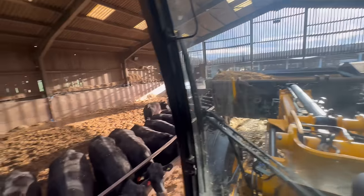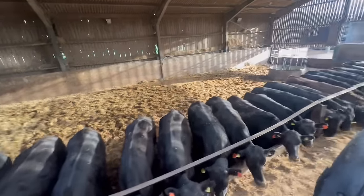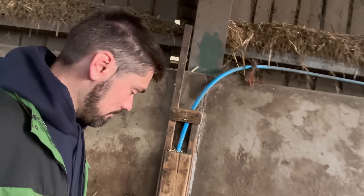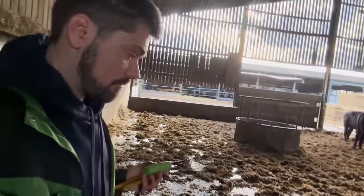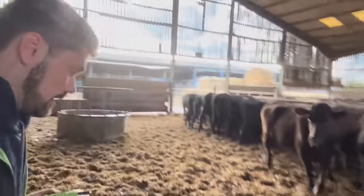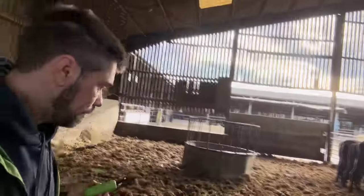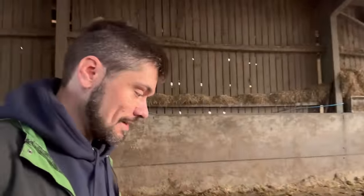So we've already encountered our first issue of the day. Good job we got this. Turn it off. I've stopped that leaking, but it means we've got to muck this out today. I've just fed these guys as well, so we'll let them eat the feed because it's dry over there, and then we'll get them in another pen. We'll muck this out. What a start to the day, hey?